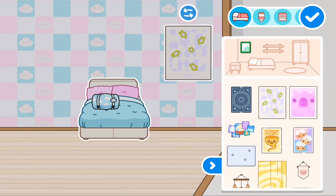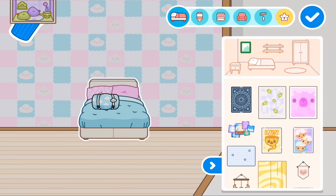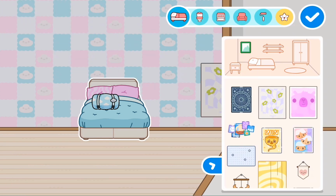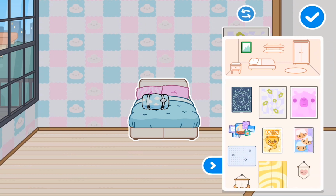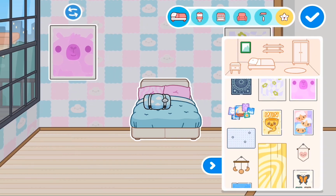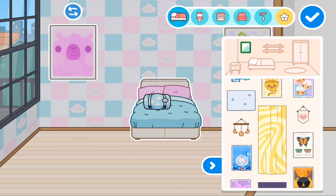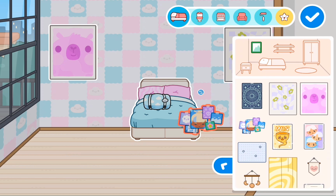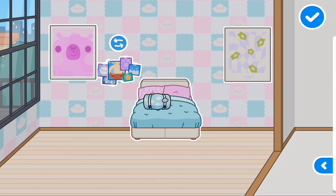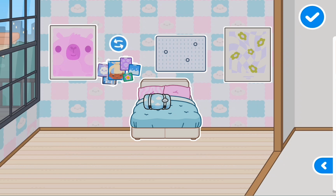Wait, I think I saw something in the trailer or the pictures. Oh my god, it goes up. That's so cool. I think we'll go for this one. This one, I think, is quite nice. There's also curtains. There's also some cute stickers, like posters. And then we're going to put that above the bed.